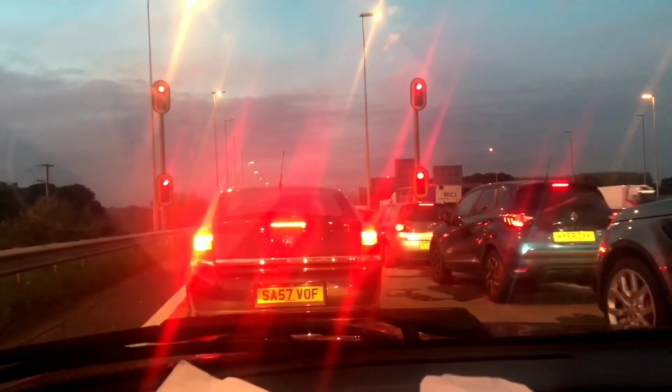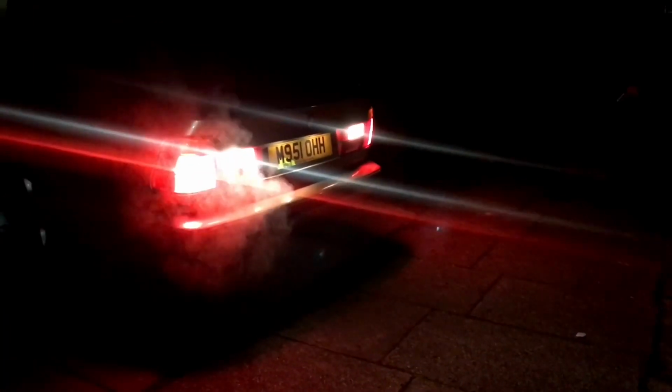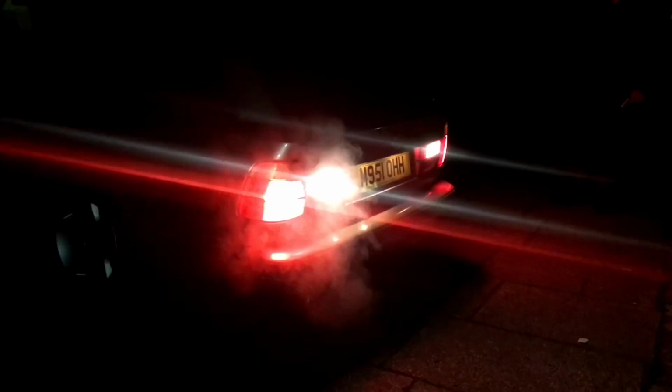Traffic lights on a motorway. And there she is. Sunken yet. Yes. That's cold, yeah? The Morris Telefix, that's cold.